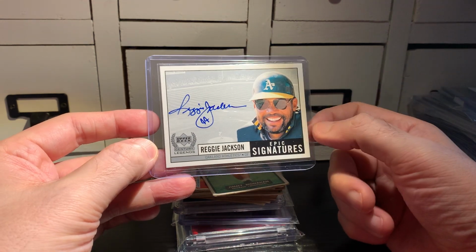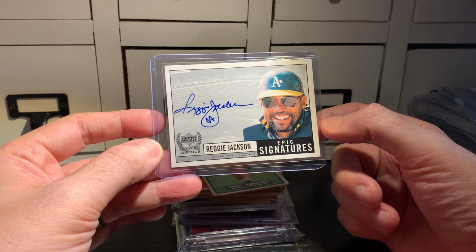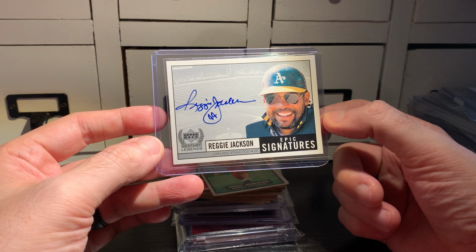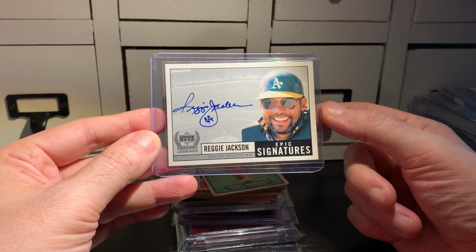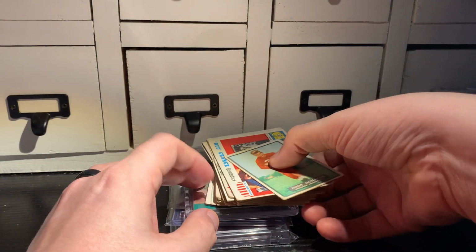At one time, about a decade ago, I was trying to put this set together, and it just became, for me at the time, too expensive to try, and there were a lot of cards, and some of the cards are really hard to track down. So I gave it up, but this is a nice looking set in my opinion, and the autographs are really clean on this. So it's a good looking auto. I like it. Also got these football cards.